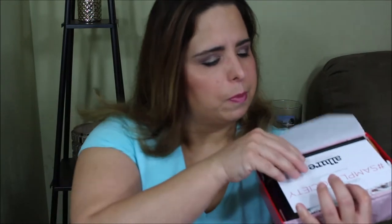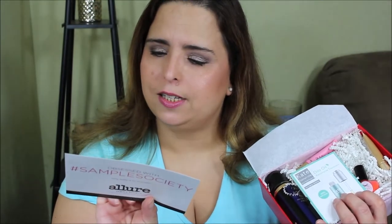So when you open it up, of course, the book comes out. And then there is a card this month that says, obsessed with hashtag Sample Society. Why keep it all to yourself? So it wants me to snap a pic and share it with my friends. So we may or may not do that, I'm not sure. So looking in the box, it seems to have some really good stuff.